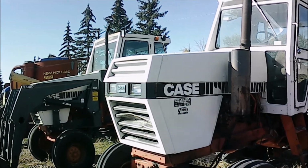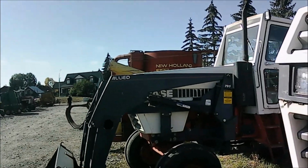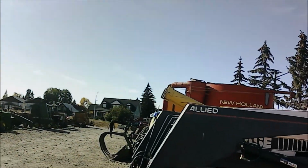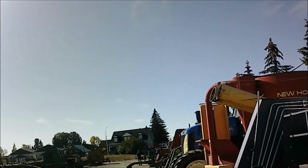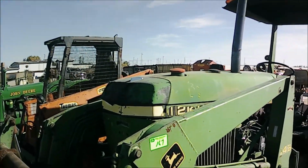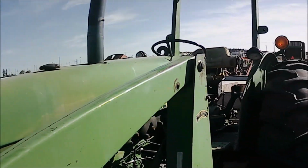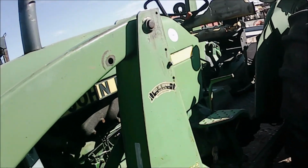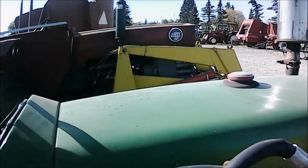Here's a Case 2090. Couple of Cases for you. This one's got an Allied loader. Here's a 2140 John Deere. There again, using a loader buggers them up a bit. Little utility tractor. This one's smaller. I don't know what size it is. Green guys would know. This has an easy unloader.